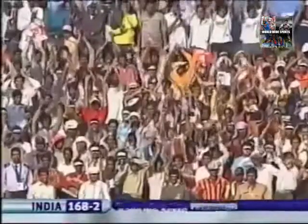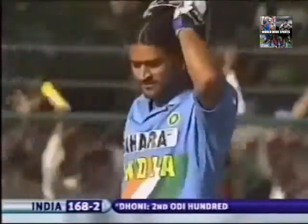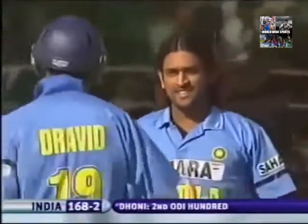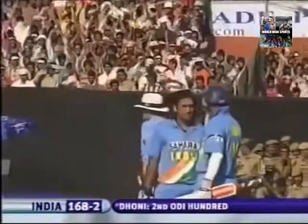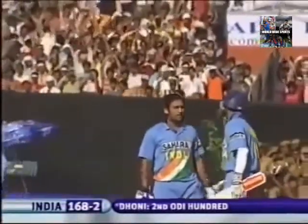And that will be his 100. Fantastic 100. Coming off just 85 deliveries, the quickest 100 by an Indian against Sri Lanka. And coming at a very important time, chasing a big target, this young man has stood up. A hug and a word of advice from the captain. He obviously wants him to go on.